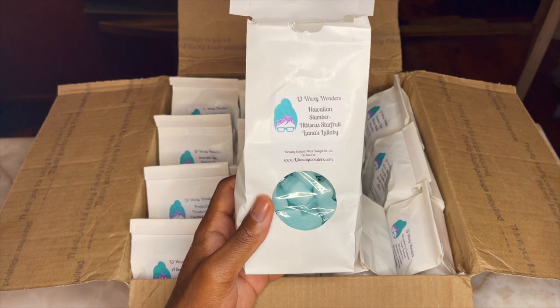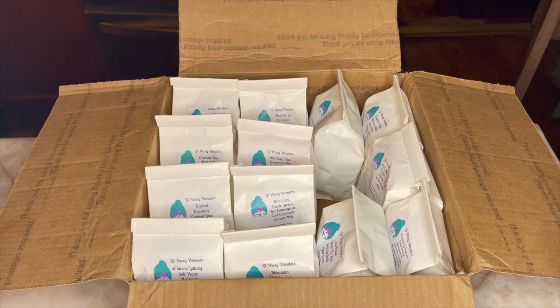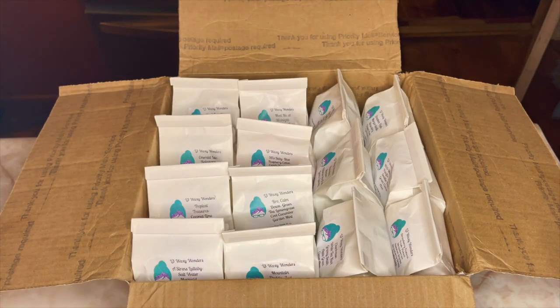Guys, this is so good. And this is my first time having starfruit in wax. Starfruit itself has a very light fragrance, but I can smell it in this blend. That hibiscus with that Liana's Lullaby, oh, wow. That's so good. That's a winner. Do you guys ever do customs and when you smell it you're just like, damn, that smells good, and you're like, I did that? It's okay. Me too.